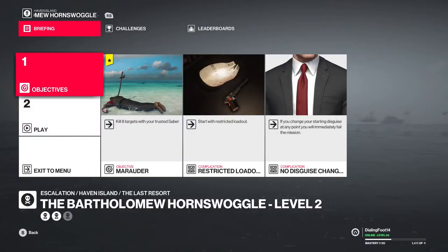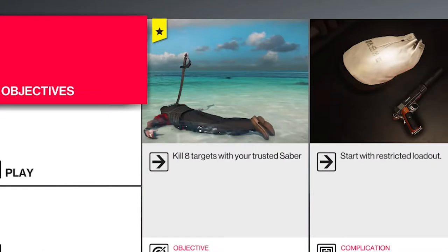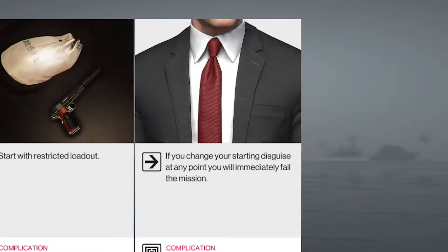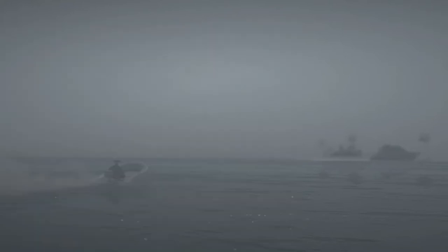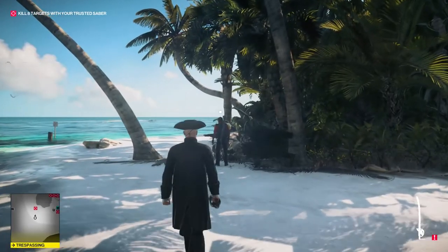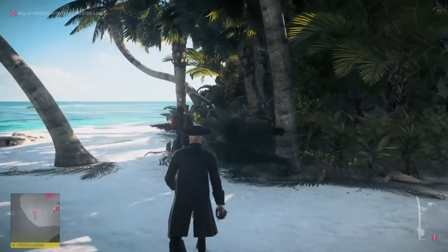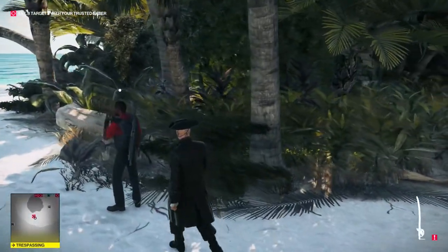The second level of the escalation had me kill 8 targets with my trusted saber, starting with a specific loadout that the game gives me, which I assume is the pirate outfit and the sword, and if I change my disguise once at any point, I will immediately fail. So I start the mission and immediately go for my first target, a brutal but quick kill. Somehow, some ghost sees me kill the guy and screams.